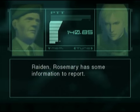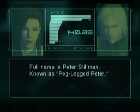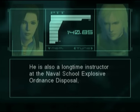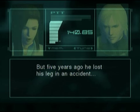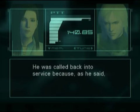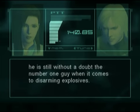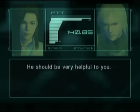Ryden, Rosemary has some information to report. I looked into Mr. Peter Stillman's file. Full name is Peter Stillman, known as Peg-Leg Peter. He is a legendary bomb disposal technician. He is also a longtime instructor at the Naval School Explosive Ordnance Disposal and a consultant for the NYPD bomb squad. But 5 years ago, he lost his leg in an accident, and since then, he hung up his gloves to focus on being a lecturer. He was called back into service because, as he said, he is the only explosive specialist who can stop Fat Man. Although no longer an active consultant, he is still without a doubt the number 1 guy when it comes to disarming explosives. He should be very helpful to you.